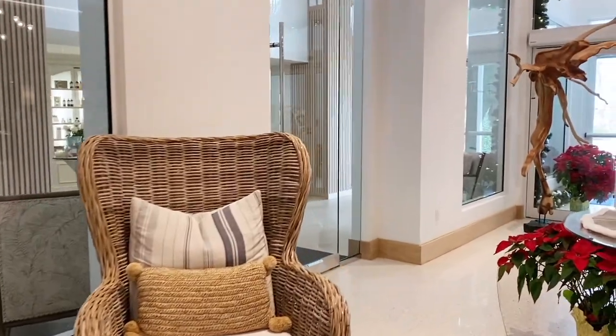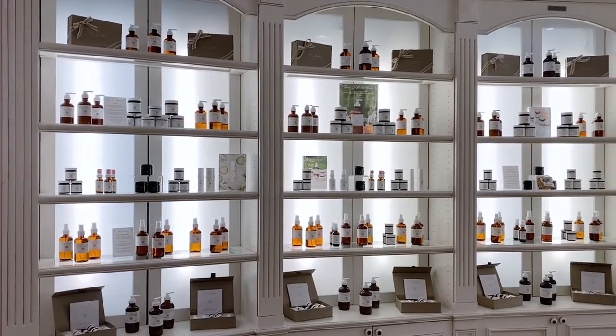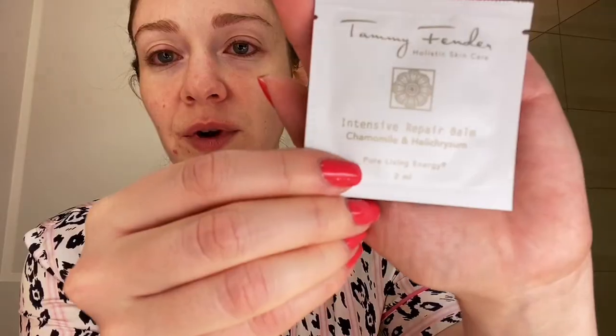It's the Tammy Fender Holistic Spa. As a Palm Beach County native, it is so fitting for her spa to be located inside the Opal Grand. She has an incredible line of products that I was able to even try during my stay, and let me tell you firsthand, they're incredible.